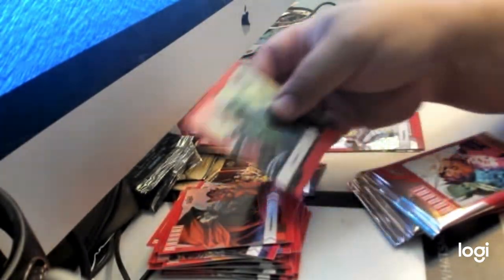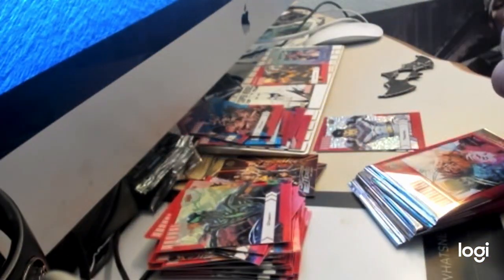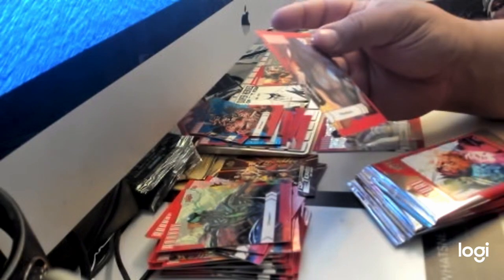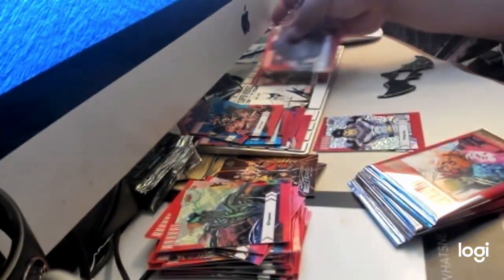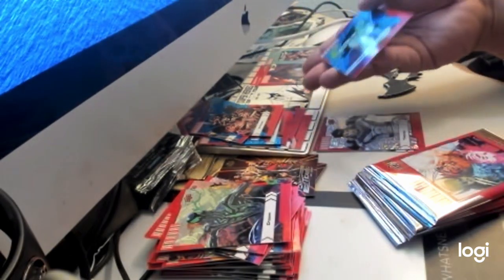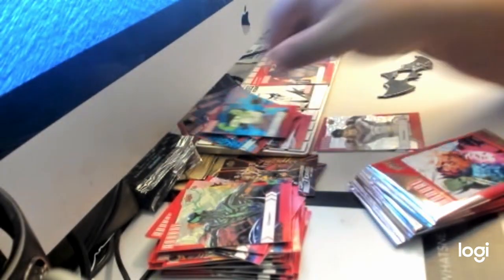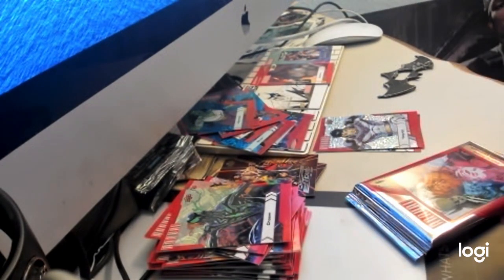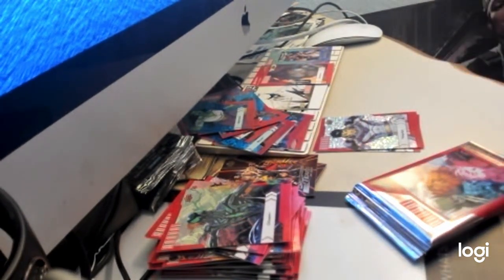Chasm. It's like a ghost spider. We ended up with the variant, and that is Mystique, which is a good one to have. Very nice art. Ended up with the blue sparkle, and that is She-Hulk. Next pack.